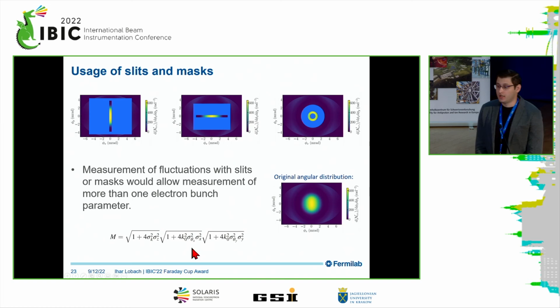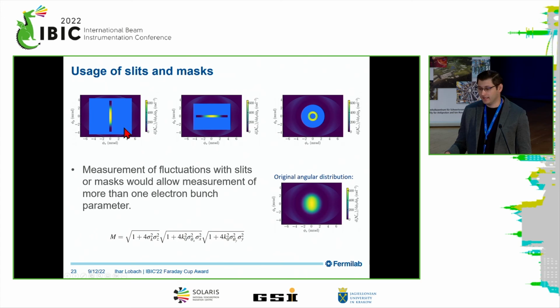This technique can be further improved to be able to measure more than one electron bunch parameter at a time by using slits and masks. For example, by using a very narrow vertical slit, it may be possible to force the parameter M to lose its dependence on the horizontal beam size and therefore to measure the vertical beam size directly. The same, of course, applies to a horizontal slit, or one can even consider some unusual masks to study the fluctuations in a certain spectral range.